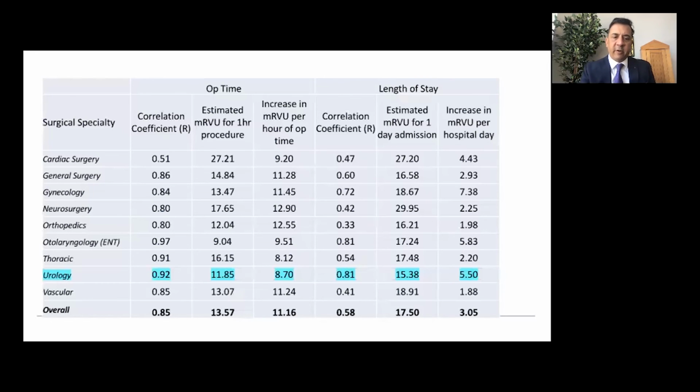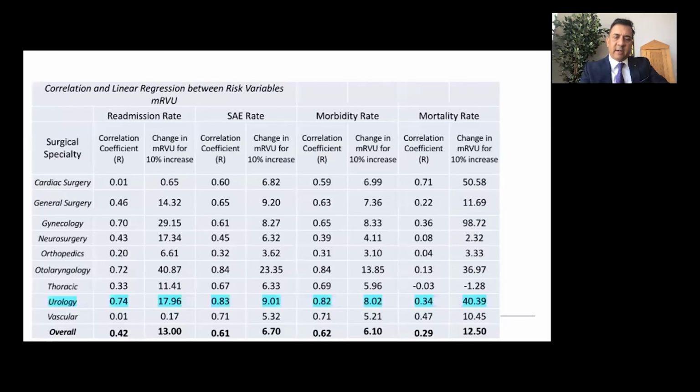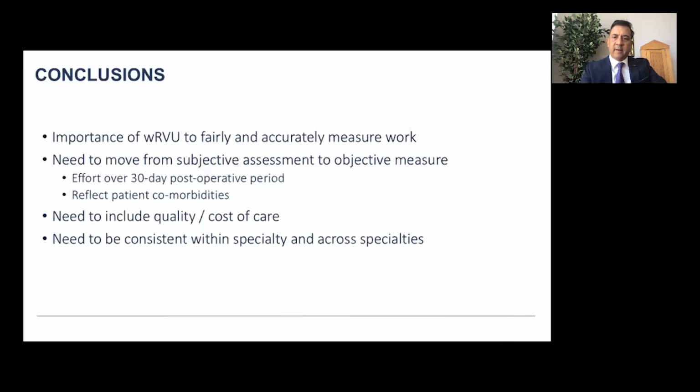And I'm just going to show you very briefly. We analyzed that across a variety of subspecialties. There's urology. And there are certainly some winners with regard to op time and length of stay, and losers, and urology falls into that. And here's just an example of op time. And then with regard to outcomes and complication rates, some again winners across the board and losers as well.